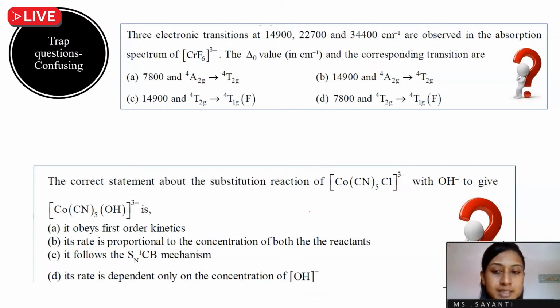Then the correct statement about the substitution reaction of [Co(CN)5Cl]3- with OH- ion to give [Co(CN)5OH]3-. These types of questions are also sometimes tricky, and people make mistakes here.